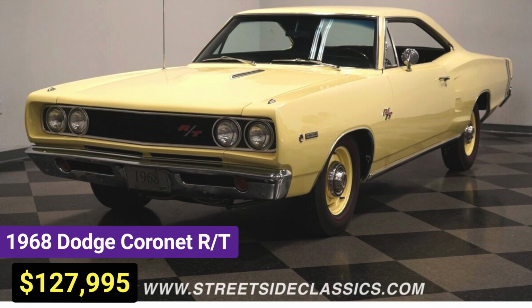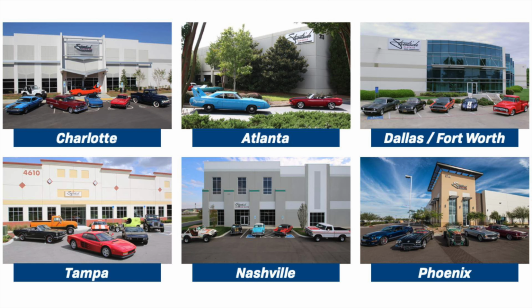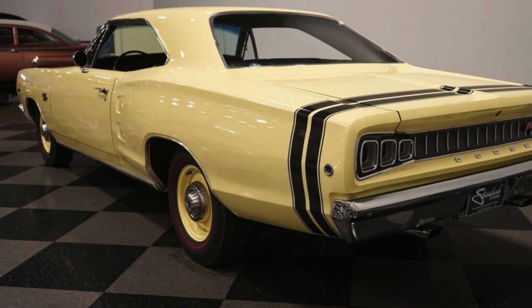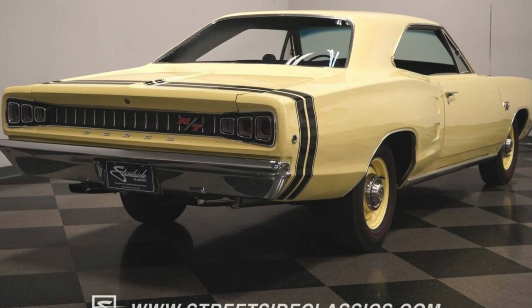The next one is a 1968 Dodge Coronet R/T with an asking price of $127,995. The car is located at Street Side Classics in Nashville. They're located in 7 states, so if you're nearby, check them out. 28 years ago, this car received a complete nut and bolt restoration, along with a full powertrain rebuild.